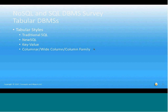Then if you think about it, a key value database is essentially a database that allows a table to have exactly 2 columns, a key and a value. And at the other extreme, the databases, which go by a variety of names, columnar, wide column, and column family, allow you to have tables with literally hundreds of columns, and they make that efficient and they make it work. So let's look at these.